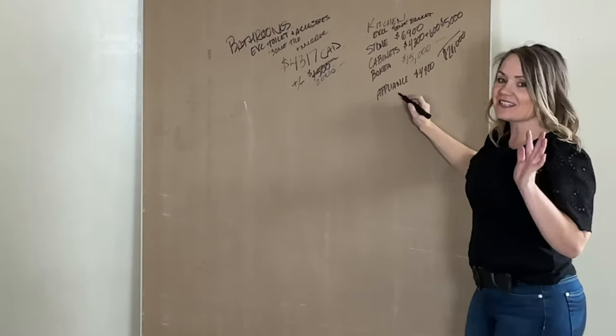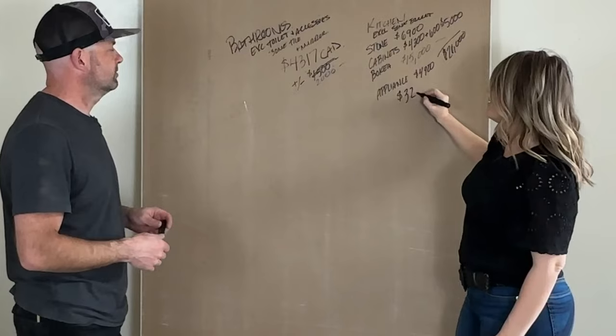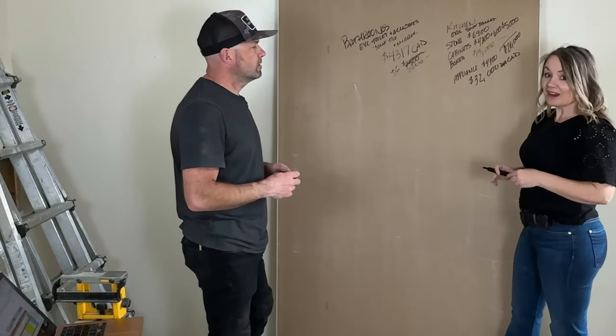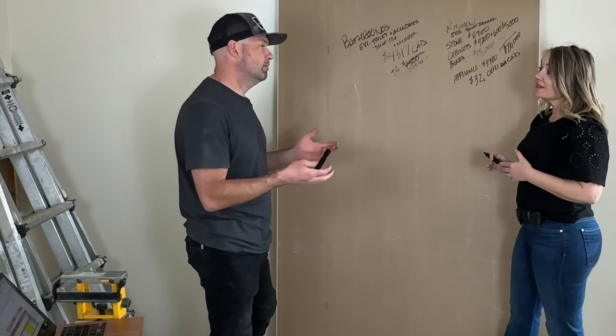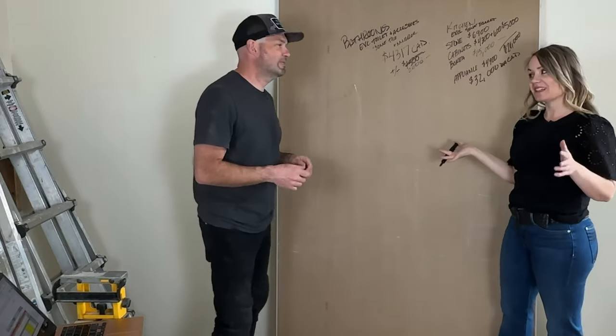So all in for the kitchen to date, with a few more things to add, we are at around $32,000, which is about the price to redo a kitchen for sure. There's definitely less expensive options out there. But your design's amazing. Thank you for that. But yes, it's complicated, which makes things expensive.